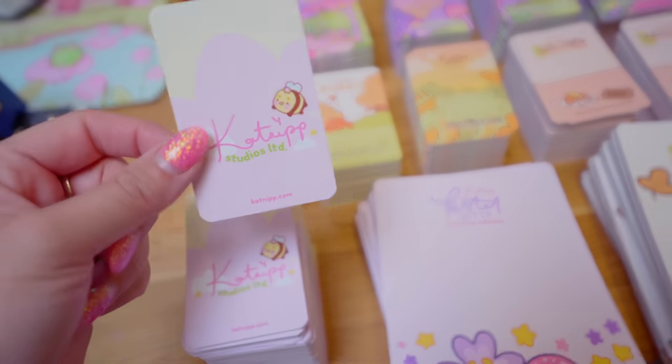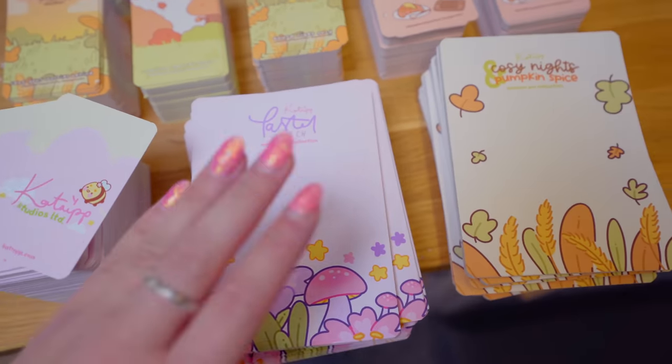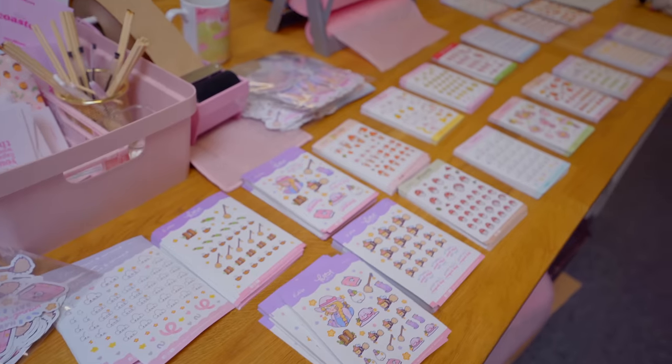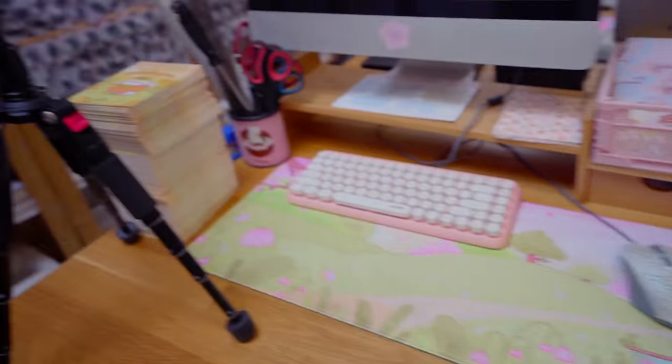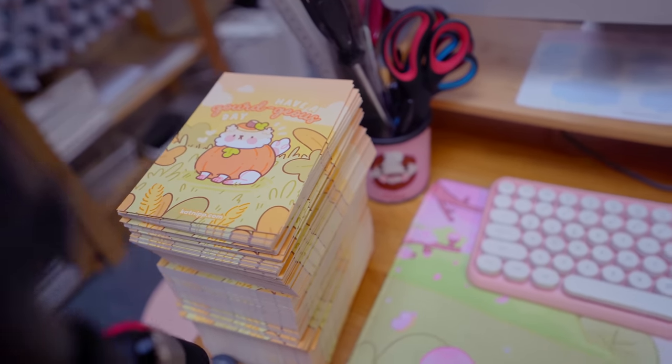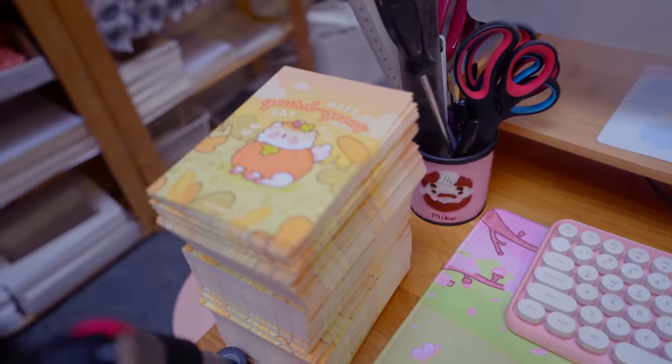Rounded all the new clothing tags, all the big backing cards, all the enamel pins. So we still have all of those to go, but I'm going to get Dean to do that. And I'm going to round some thank you cards as well before I put them away. So, a little bit more to go.